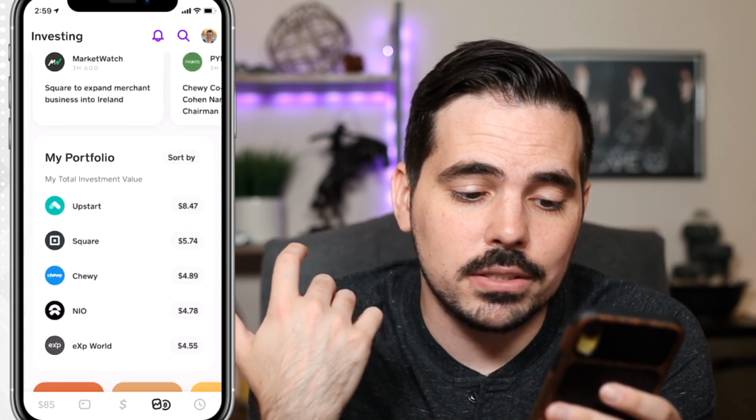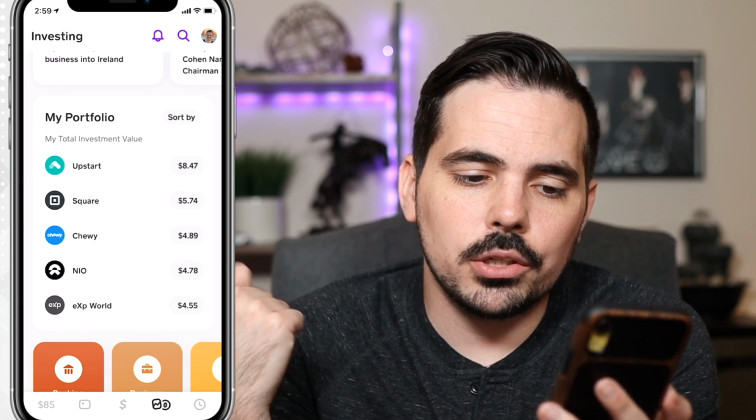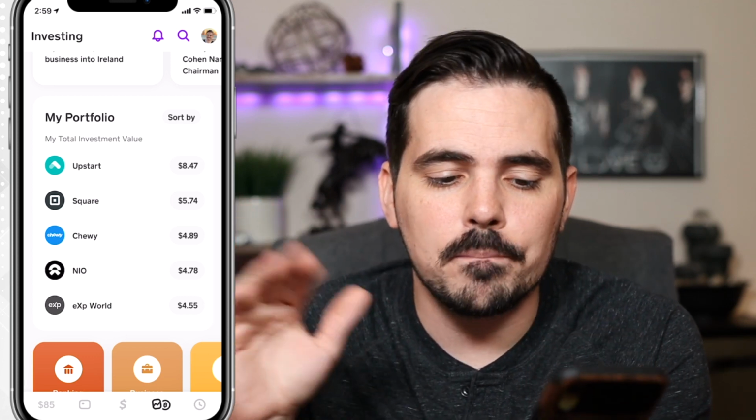So let's see what we got invested here. This is our portfolio. We got Upstart, we got Square, we got Chewy, we got Neo, and we got EXP World. These are the 5 stocks that we went with here today.